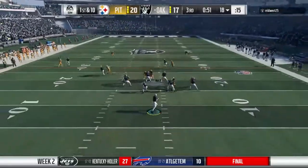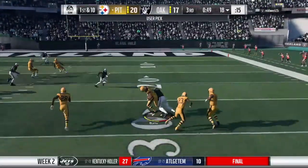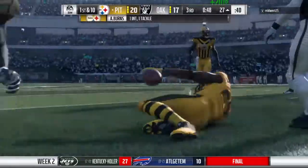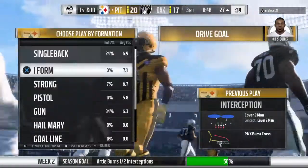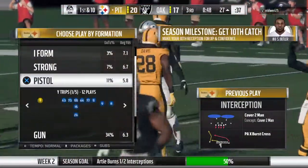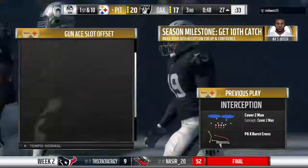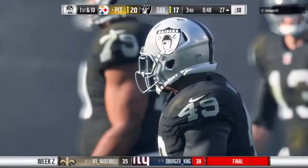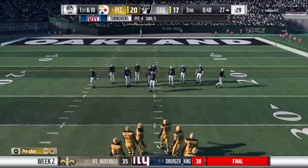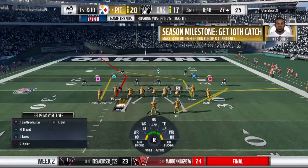Trying to shake off the interception from the last drive. He'll look to throw. And he's able to get it back to right around the 27. So their woes on offense continue. That's the second pick thrown here in the third quarter. And we know it was ill-advised, but that was an opportunity to help them get back into the game. Instead, he throws another interception, and now their task is even tougher. And a great spot to start this drive from here.